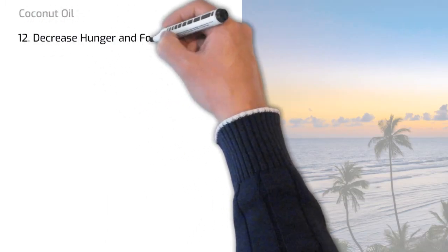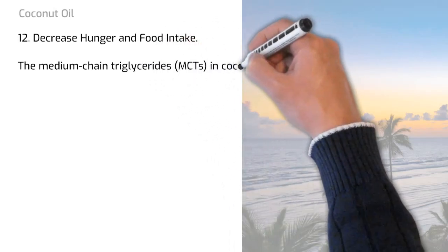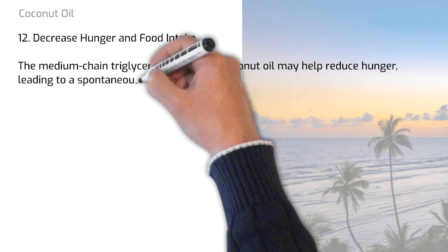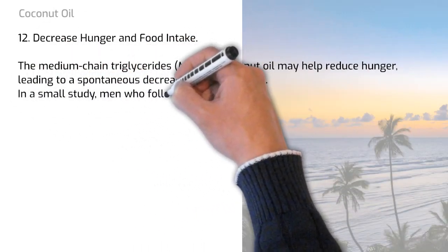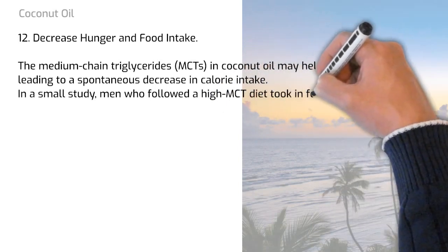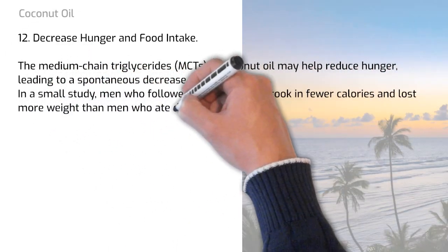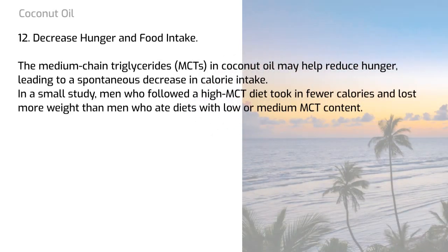Decrease hunger and food intake. The medium chain triglycerides in coconut oil may help reduce hunger, leading to a spontaneous decrease in calorie intake. In a small study, men who followed a high MCT diet took in fewer calories and lost more weight than men who ate diets with low or medium MCT content.